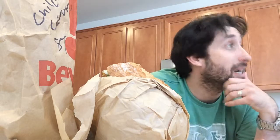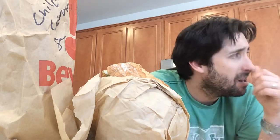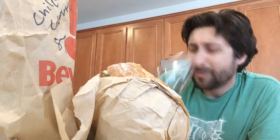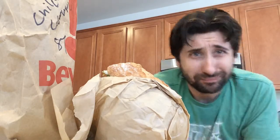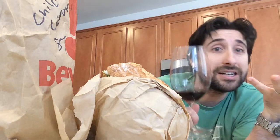This is a medium to light bodied wine, but that nice little scrubbing action from the tannins in the wine and from that acidity, it's actually very nice, very pleasant. And actually, I feel like the wine is coming across as being a lot more rich and fuller bodied in character. So, I mean, a nice pairing right here.